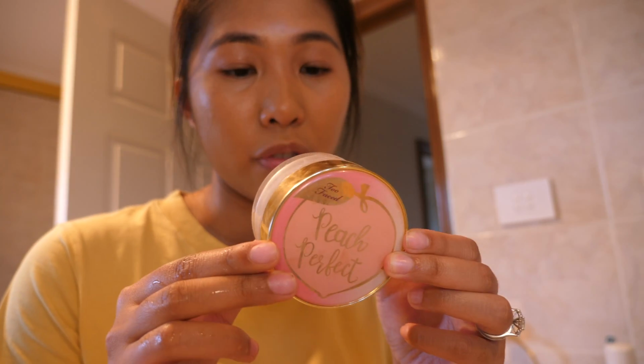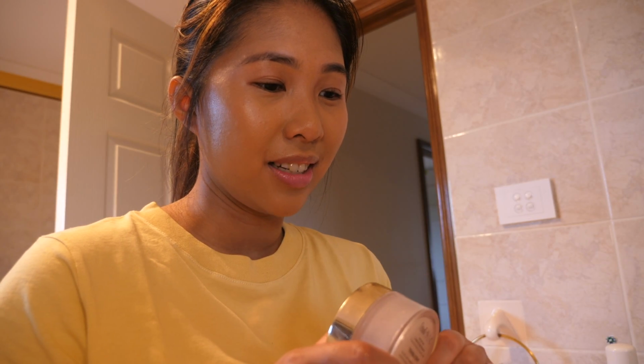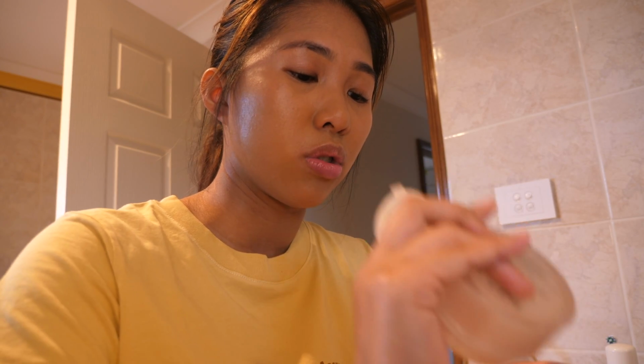So I'm gonna fix that with the Too Faced Peach Perfect translucent setting powder. I've been using this for a little bit over 2 years, and I know it's only valid for 12 months. Is that bad that I've been using it past the expiration date? Just because there's so much in it. Like, I've actually used a lot. I would pour a lot in the lid, but I can't seem to finish it for some reason. So I just haven't been bothered to buy a new one, even though I should.